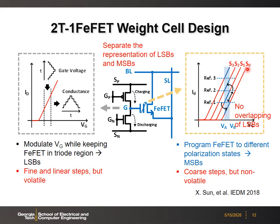Here, for example, we can program the FeFET into 4 polarization states or 4 VTH states. So we have 4 IDVG curves here, and the gate voltage modulation can change the conductance within this range. But if you keep increasing the gate voltage by charging, then essentially it will charge up to here. That means we are going to carry the bit from the least significant bit to the most significant bit. That means we have to move up the VTH states from S0 to S1, so we are going to program the FeFET to a different VTH state.